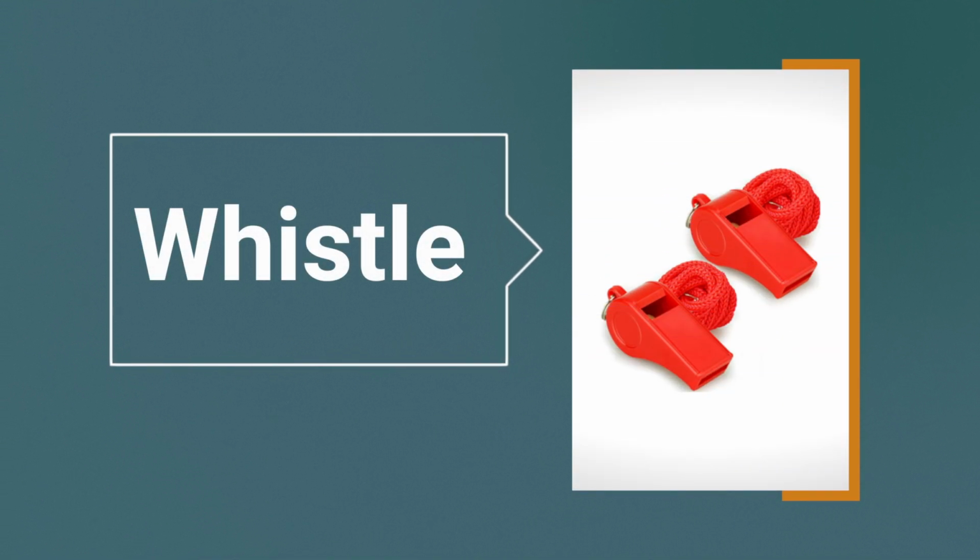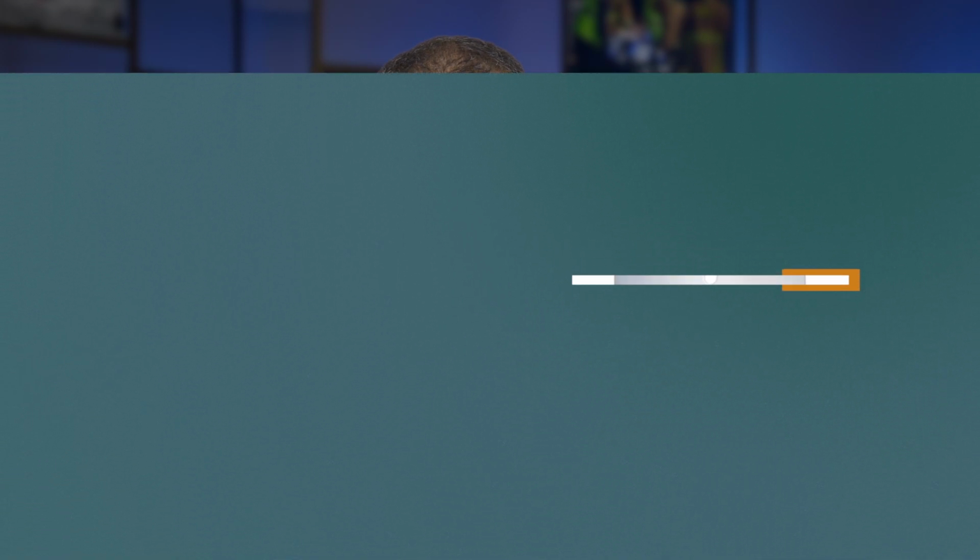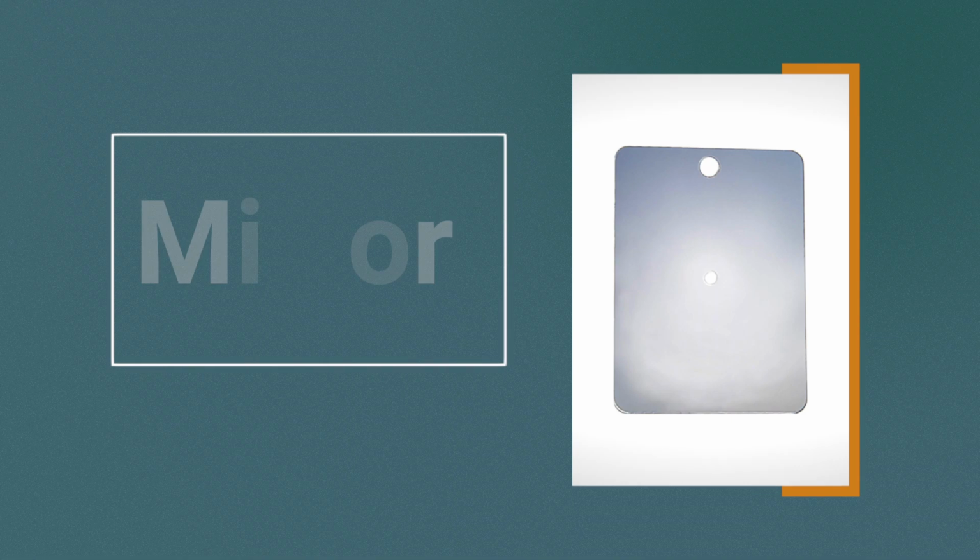Next item that's very important is a whistle. So if you get stuck somewhere and you don't know where the people are, it gives you a way to make a big signal that catches people's attention. Next item is a reflecting mirror. This is incredibly lightweight and small. It allows you to signal someone who's searching for you. Very important, has saved many lives.